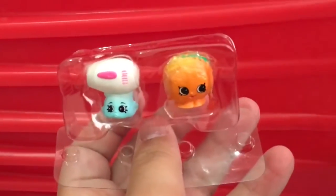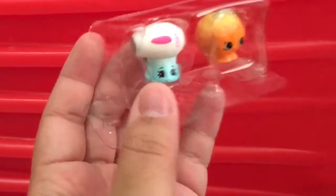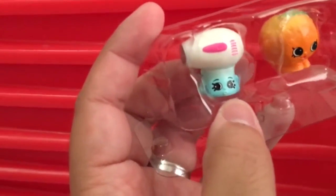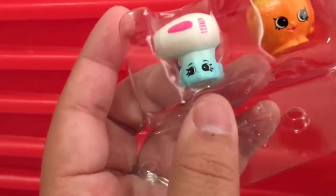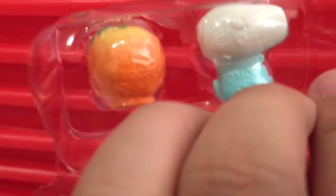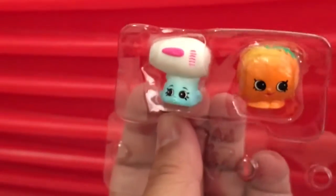Okay, so this is April Apricot. And I can't find the name for this one. I checked all the characters on the Shopkins website and I couldn't find her. It's kind of a hair dryer. That's what I was saying. I can't find her either. What's your name, hairdryer? Who are you? They should have names written on the Shopkins. Ah, her name is Moose China. Okay.